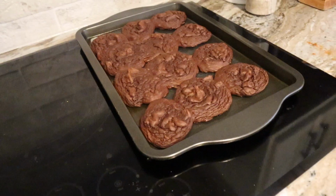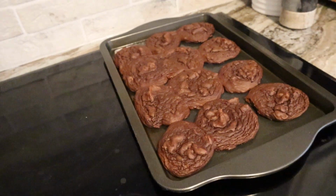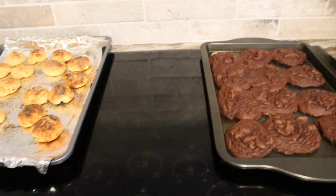They came out perfect. They've been setting for a few minutes, so they've already kind of flattened out, but they look like they are pretty perfect. And now we are going to plate up our chicken and rice and veggies, and then I'm going to work on some of my breakfast prep.